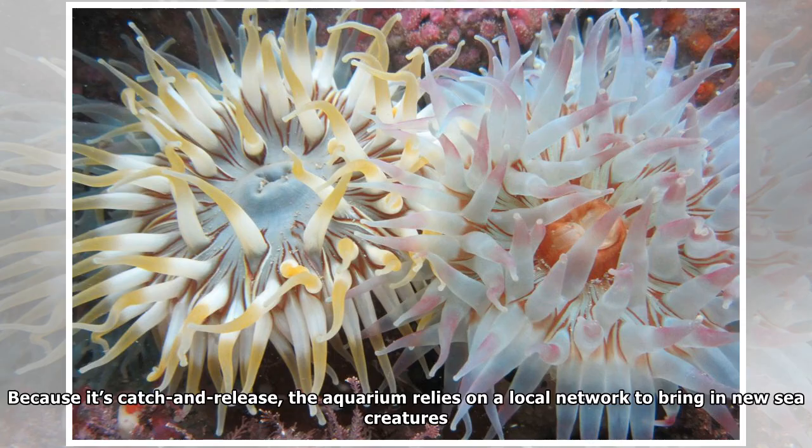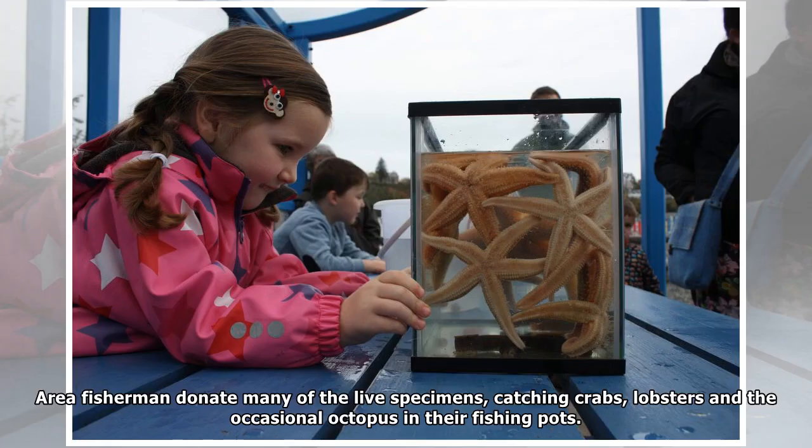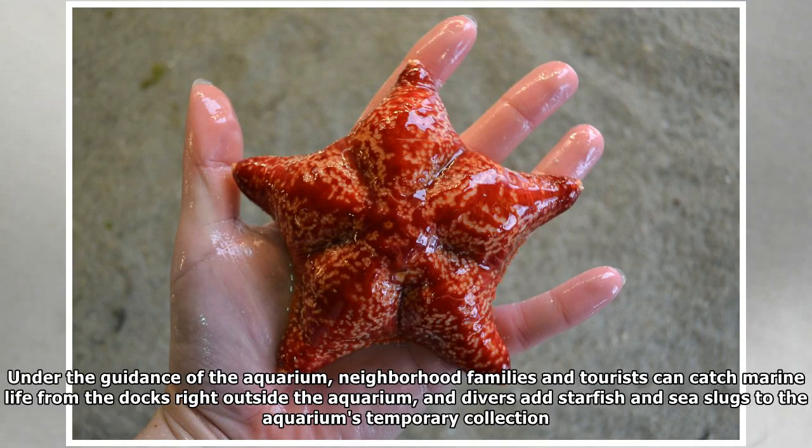Because it's catch and release, the aquarium relies on a local network to bring in new sea creatures. Area fishermen donate many of the live specimens, catching crabs, lobsters and the occasional octopus in their fishing pots. Under the guidance of the aquarium, neighborhood families and tourists can catch marine life from the docks right outside the aquarium, and divers add starfish and sea slugs to the aquarium's temporary collection.